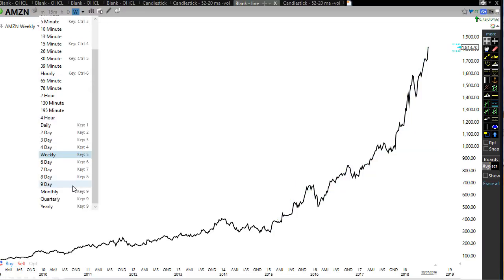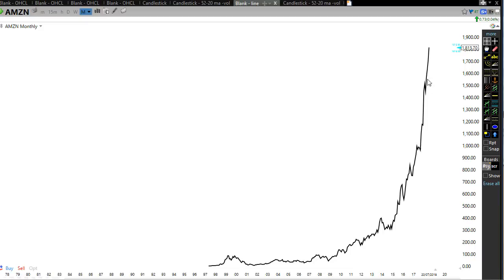Now, if you go have a look at that monthly chart, look at that. Where did this go vertical? It went vertical about on the monthly chart. This is the longer term time frame. This is what's likely to happen over the next couple of years, an 80 to 90% pullback of this year.